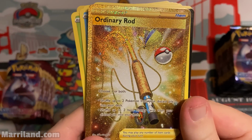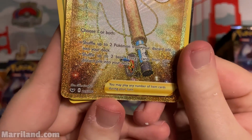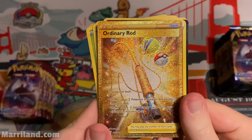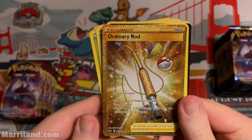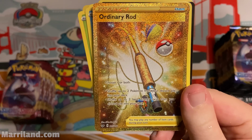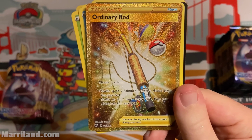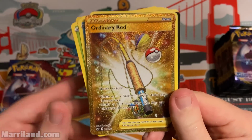That is no ordinary rod. I believe that's a secret rare, number 215 out of 202. It's so sparkly. It has like a texture on it too. I can barely read it. Choose one or both. Shuffle up to 2 Pokemon from your discard pile into your deck, and shuffle up to 2 basic energy cards from your discard pile into your deck. So it's a nice way to get some stuff back.